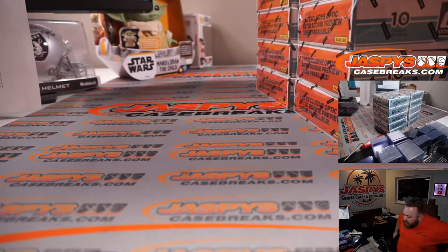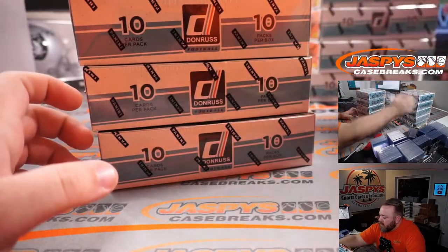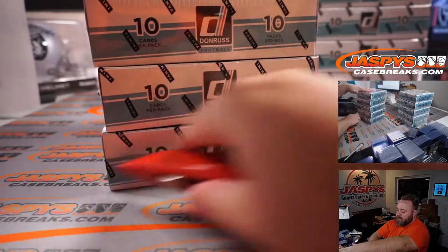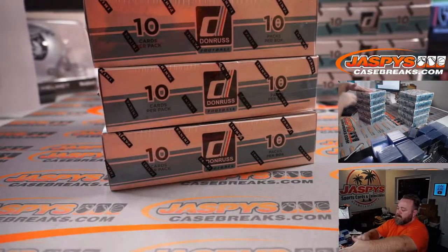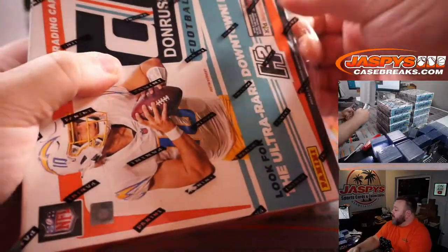and then I think I'll do it probably the same way I was doing the hobby boxes, where I just do half at the same time, just stack them. That sounds reasonable. This is our first look at this, so I have no clue.